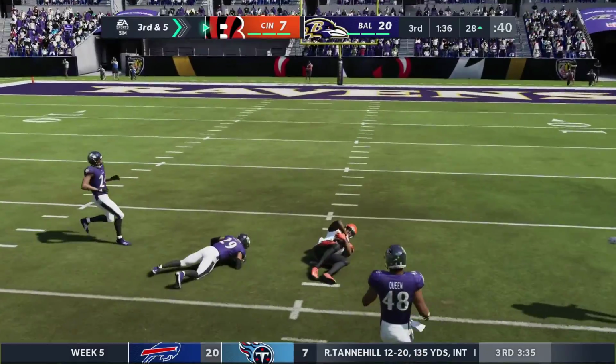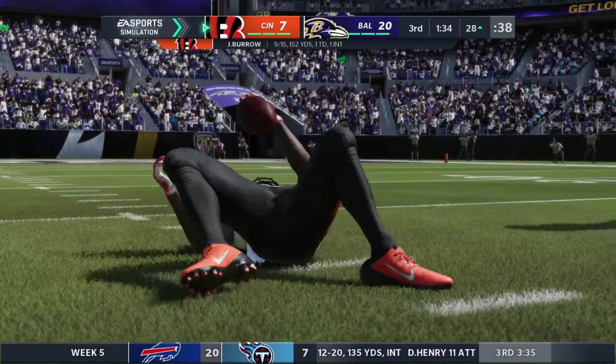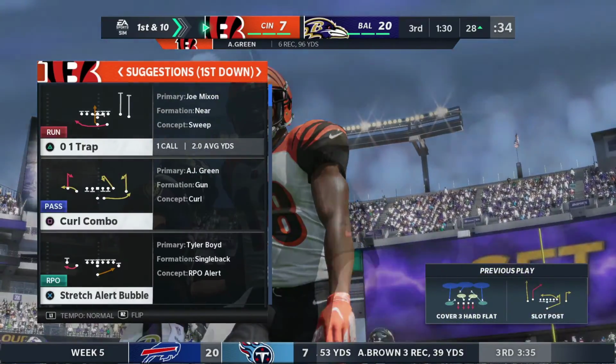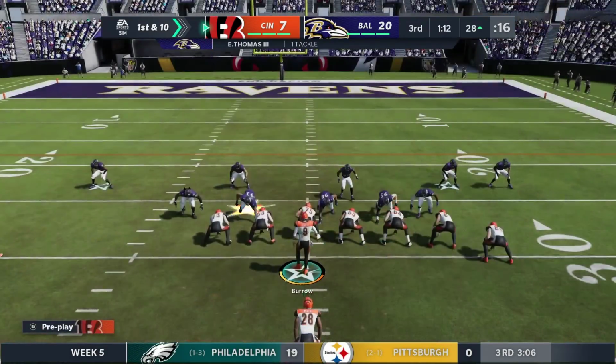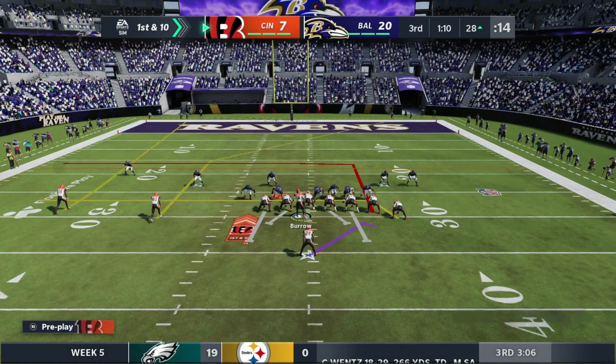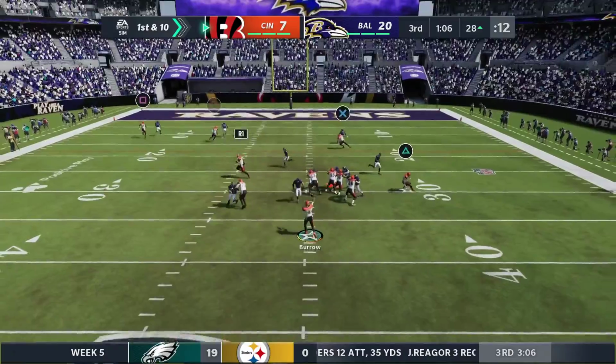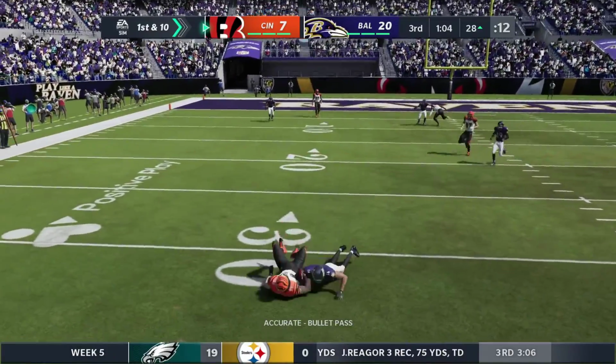He's got his man here. It's Green. And he's going to be taken down with the 1st down at the Ravens' 28. 25 yards that time. So in Raven territory now, here's a 1st and 10 as they've got it to the 28-yard line. Burrow able to find Sample.